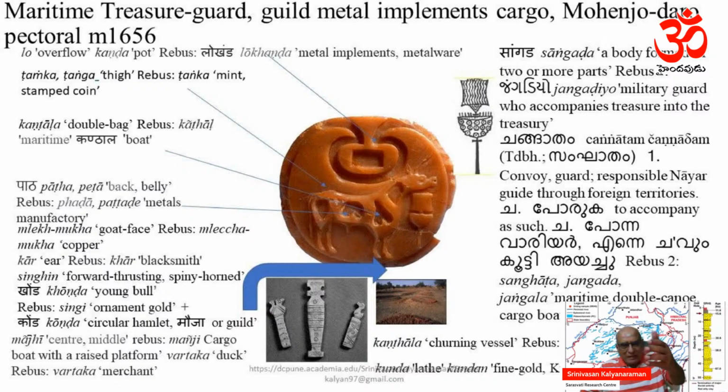So now we can summarize on this M1656, where the unicorn has been shown in front of a standard device with the pot on top, the overflow. Lo is overflow, Kanda is pot. Together, lokhanda. Metal implements, metalware. So metalware is indicated by the spectral which he wears on the chest, like a pendant. And each of the parts of the body of the unicorn is signified by its depression. Maybe it would have had some red paint or lapis lazuli ingrained in that depression. And the standard device in front. Each of the components of the standard device can be read.